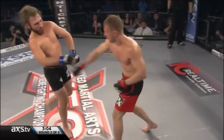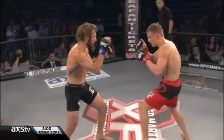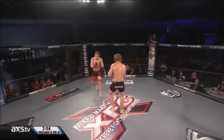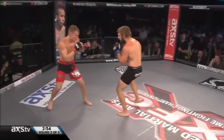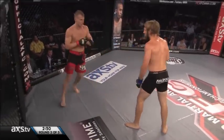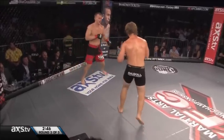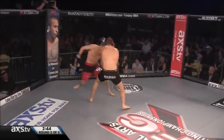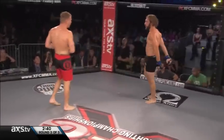Right hand from JP, again, just needs a little bit more mustard behind it. Nice timing, though. Head movement a little slow here from Lando. You can see the damage under his right eye, courtesy of the jab from JP. And there it is again, to the exact same spot, that cheekbone over and over again. JP is winning this round right now, in my book.